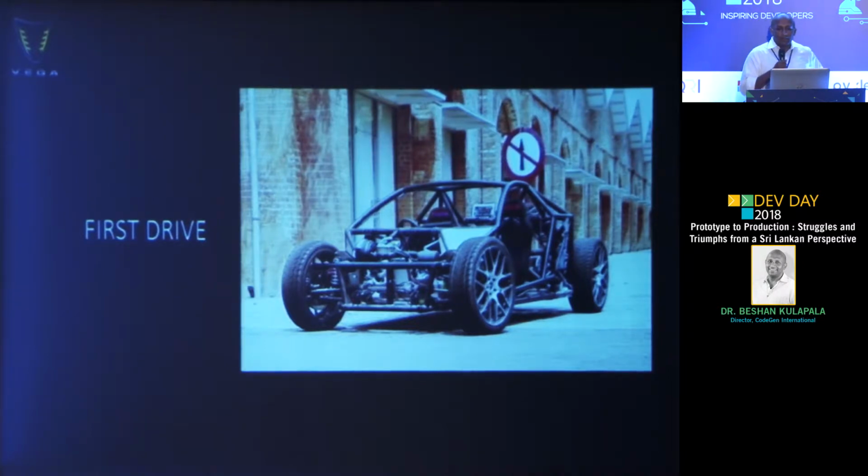So after about 3 years or so, we got the chance to do the first drive. This was a big moment for us because building a prototype, building a car especially, if you can't drive it, it's very boring. So 3 years of doing it just to get to the point where you can start driving it. So this was a big moment for us because it meant that most of the components were in place, so that we had the design within our reach to kind of get it done.